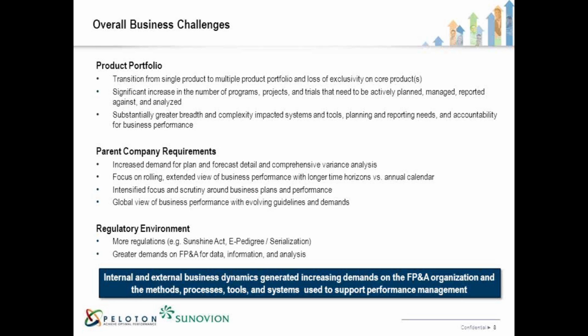So that was something kind of underlying as we went through the evolution. And then specifically to Sunovion, some of the business challenges we were facing at the same time over this 8-year period is going from a single product to a multiple product portfolio obviously created different types of analyses and deeper breadth and depth of analytics that were needed to make sure that we were planning and managing our information that we delivered to senior leadership on a best-in-class basis.